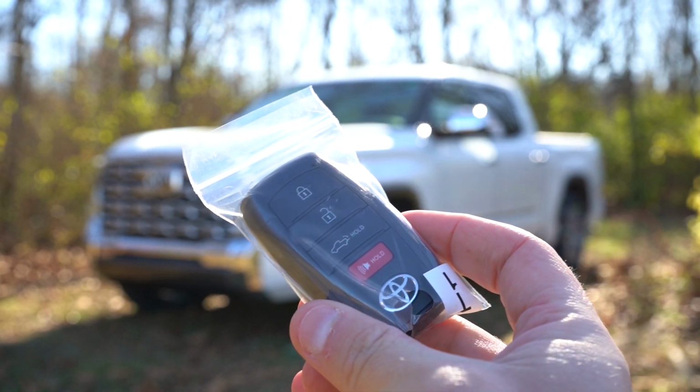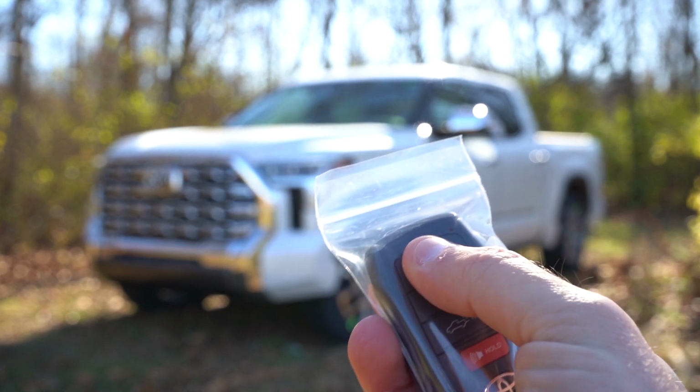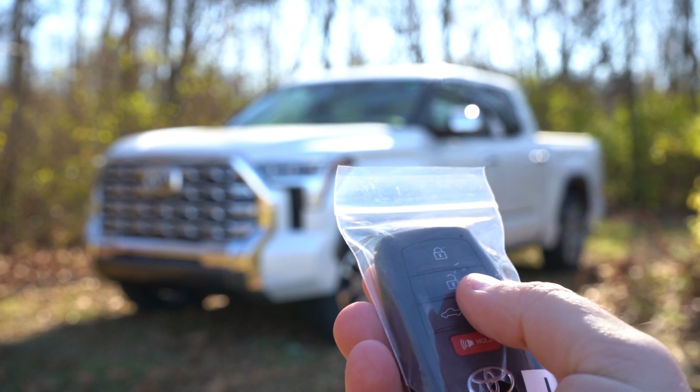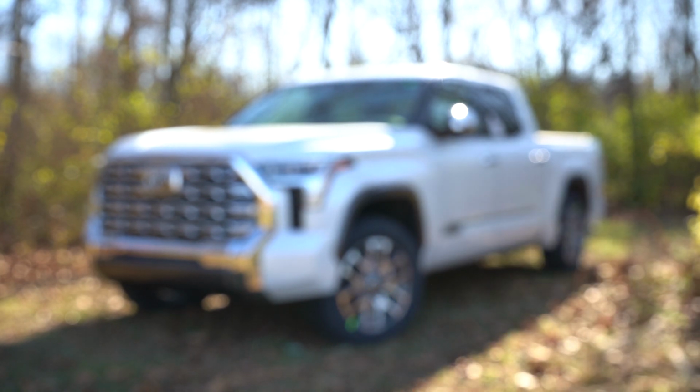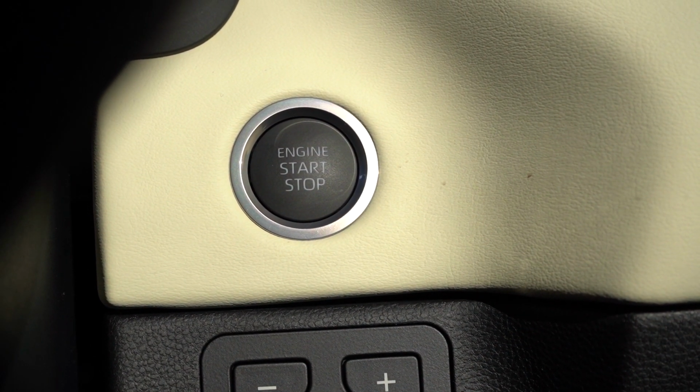So then making our way to the startup, let me start by showing you guys the key here. All of your buttons are located on one side of the key. Toyota logo is at the bottom, lock, unlock, and that button to pop the rear tailgate, but it is all keyless entry with the push button start. So all I'm going to do here is simply put my foot on the brake and press that engine start button, located just by the driver's right knee.